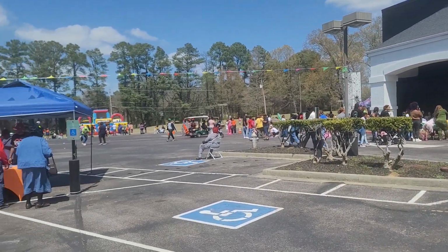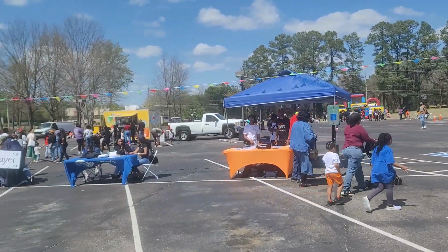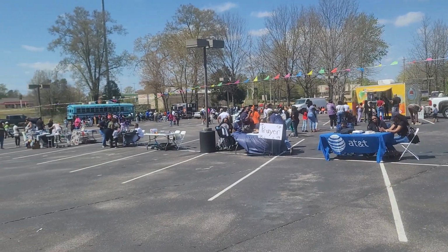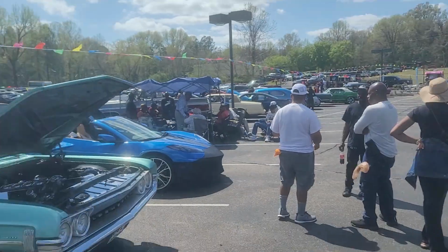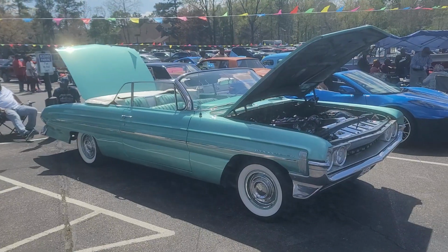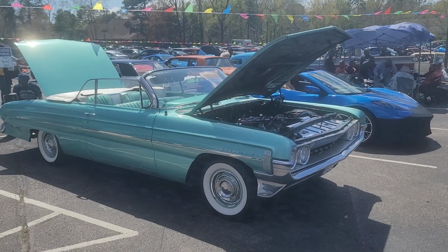having a nice little gathering out here. They got food trucks and all kinds of stuff out here. But this is what I came for. Yeah, they're having a car show. It ain't but a few cars out here. We're going to walk through them.